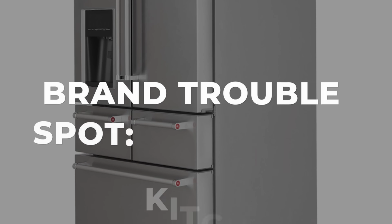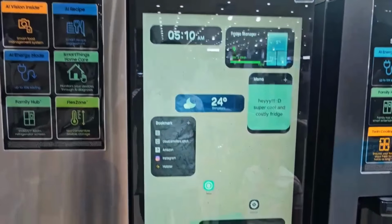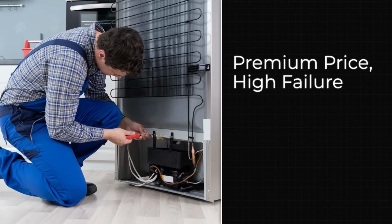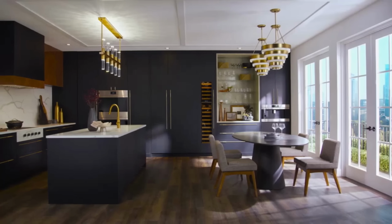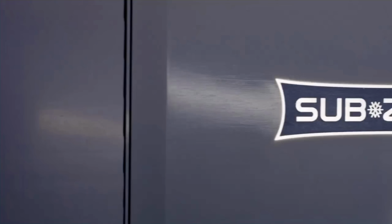Then there is KitchenAid. Despite premium pricing between $2,500 and $4,000, KitchenAid French door models show a 28% failure rate within 5 years. The most common issues are electronic control boards and ice makers, with average repair costs around $450. For a brand that charges a luxury premium, that is a terrible return.